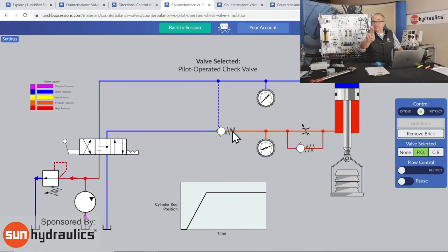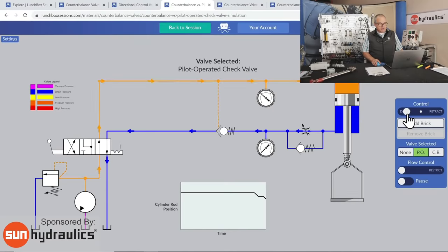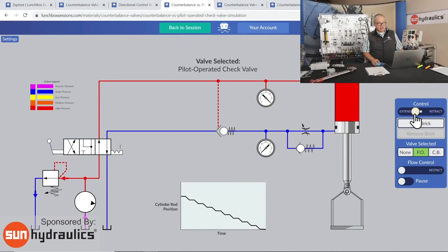A check valve only has two positions, right? A check valve doesn't modulate. A check valve goes wide open and slams shut. It's a two-state mechanism, doesn't give you many choices. And so if we remove all of our bricks here, we'll remove all of our load and we'll extend. Maybe our flow is a little bit interrupted. There's something funny happening there, but it's not too bad.